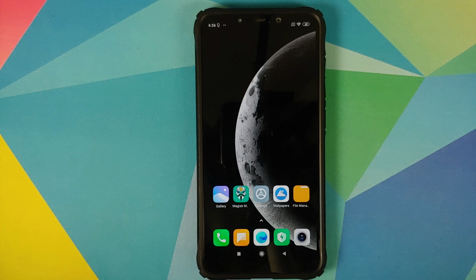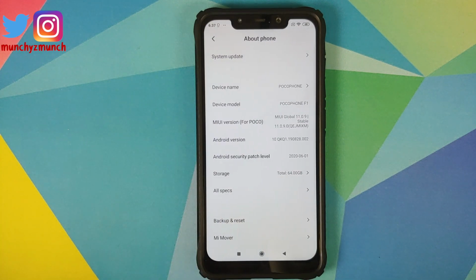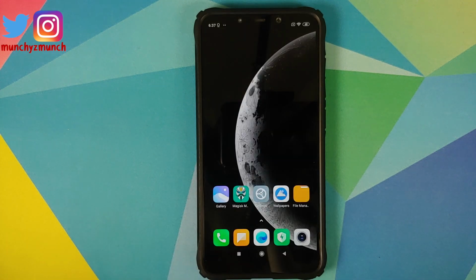Next question about this video, are we going to lose our data? Well, as I mentioned earlier, I am on 11.0.9.0 MIUI 11 based on Android 10, and I am not going to perform a data wipe. We are going to try to do this without having to lose our data. But let us say you are on MIUI 10, then there are chances you might have to wipe your data, and those of you who are on a custom ROM, you will have to wipe your data. You do not have any other alternative.